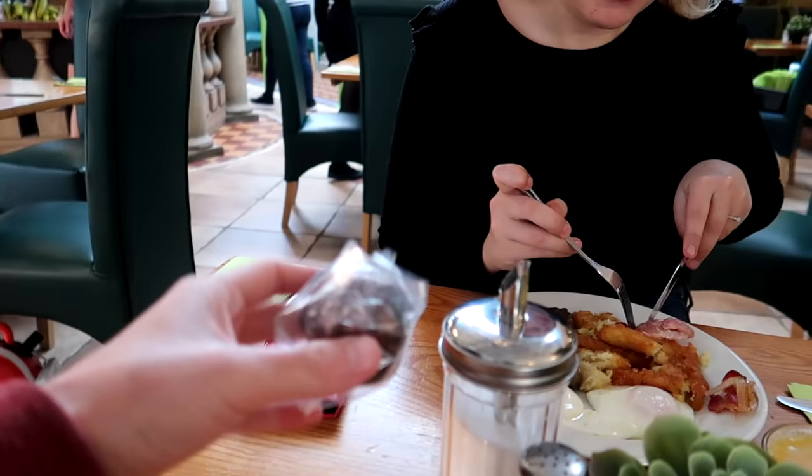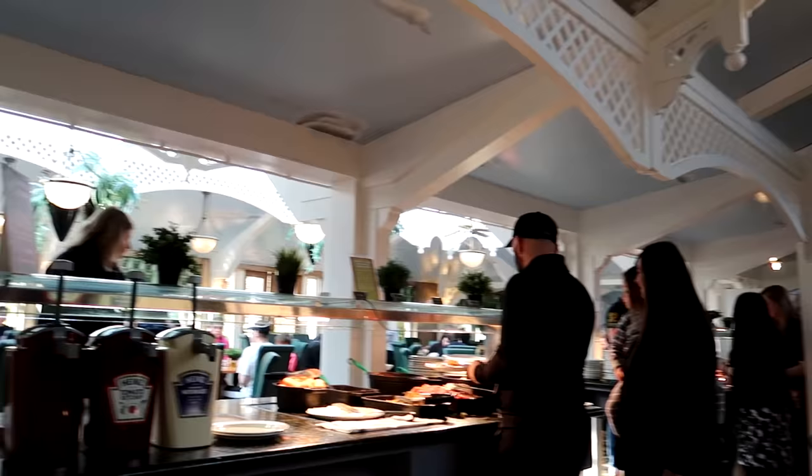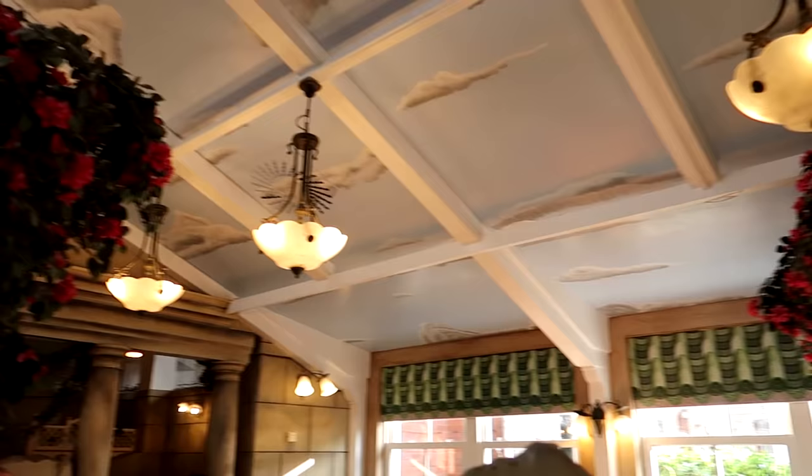But yeah, the theme in here in the Secret Garden's very nice. Of course, hence the name. It's like this garden that's got all the trees and planting around, which is very nice. And that looks out towards the lake just over there as well, which is really cool. All the clouds, the birds painted in the ceiling. It's just got a nice ambience.